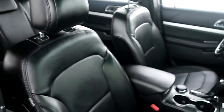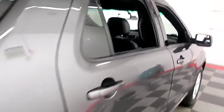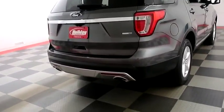Inside, leather interior. Seats are clean all the way throughout. Second and third row bench seating, so plenty of room for the whole family. One more look down the passenger side, then swinging around to the back end.